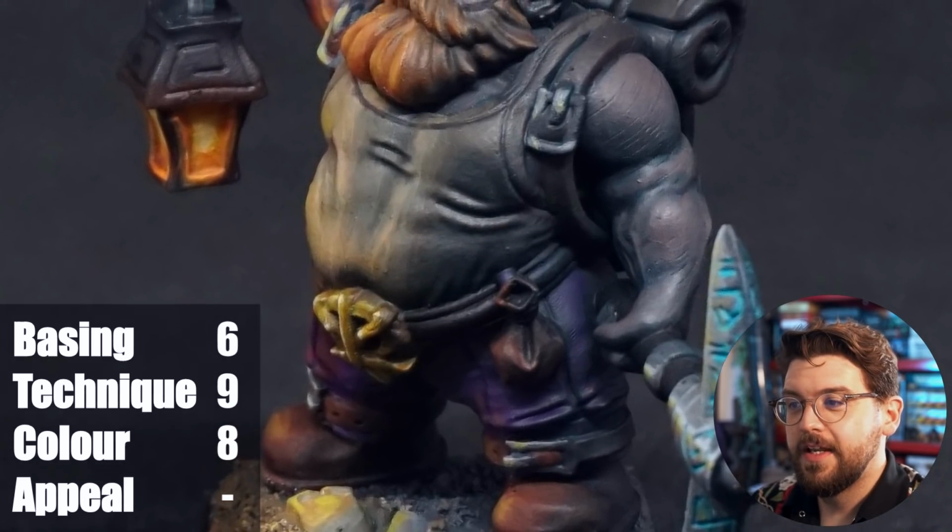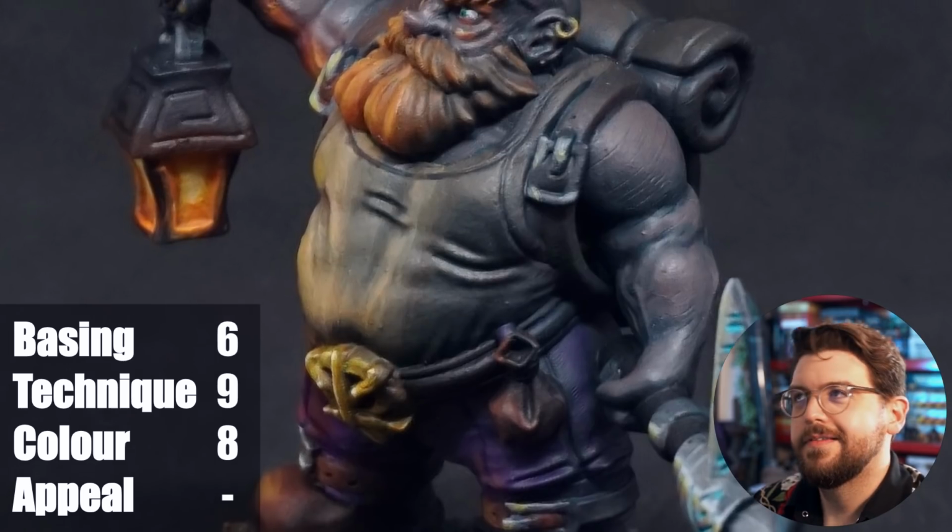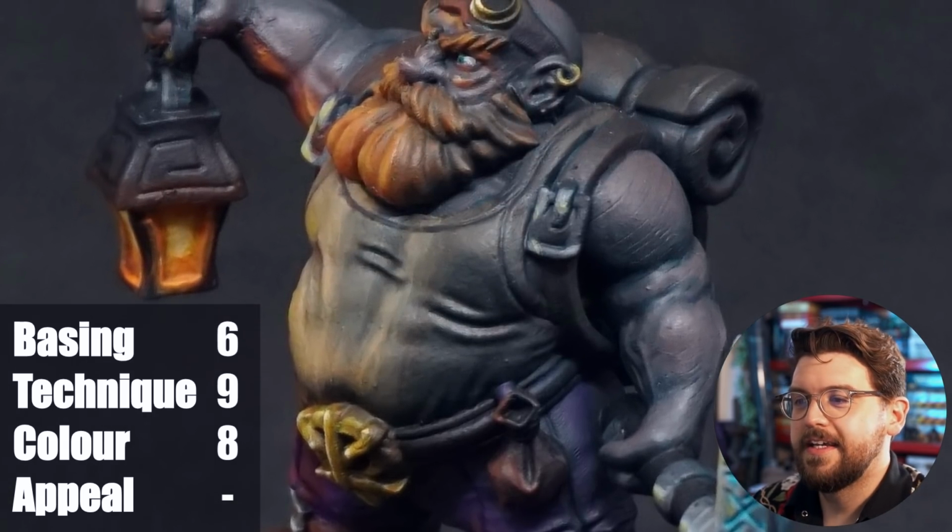And appeal, I do quite like it. Again, fantasy miniatures, not my thing, but I do quite like it. I'm going to give that a 7. Okay, I think that's pretty fair. Well done.